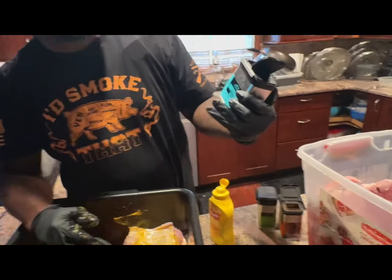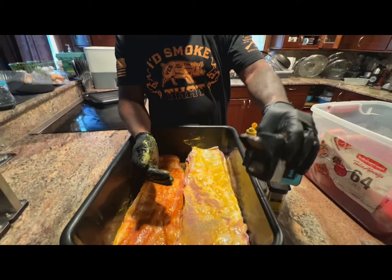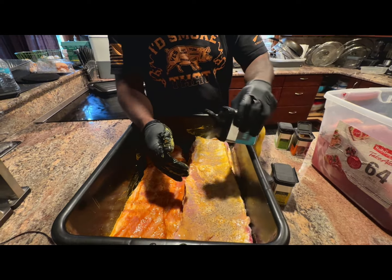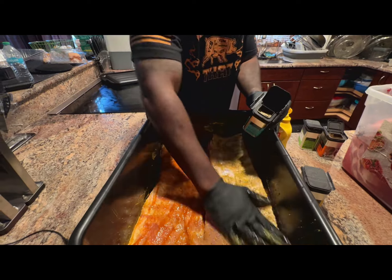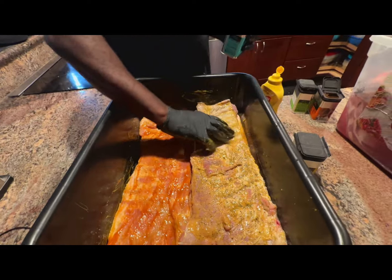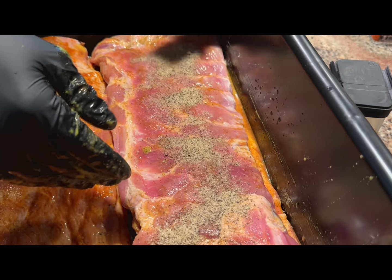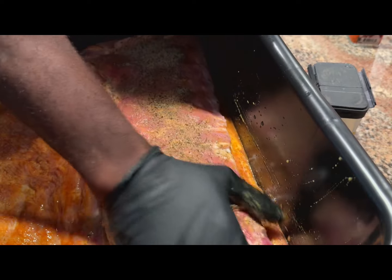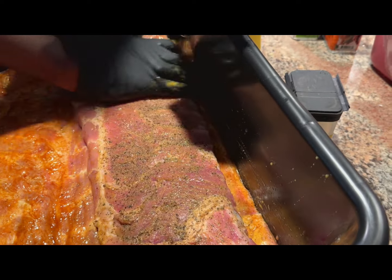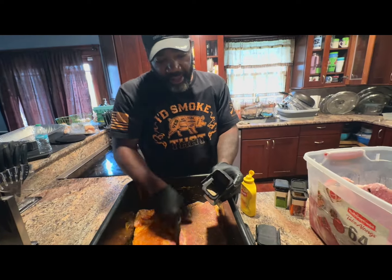All right, which one is this? This one is the anything rub. So this is salt, pepper, garlic, and some additional spices in it. You see, each one is different. So you have a variety of flavors. I really love this one because it has the garlic and stuff in it. And I'm not trying to advertise, but when it comes to barbecuing, Traeger usually makes really good seasoning.